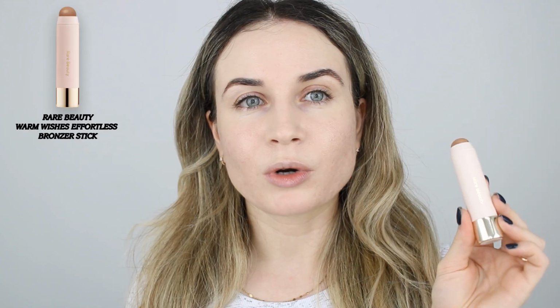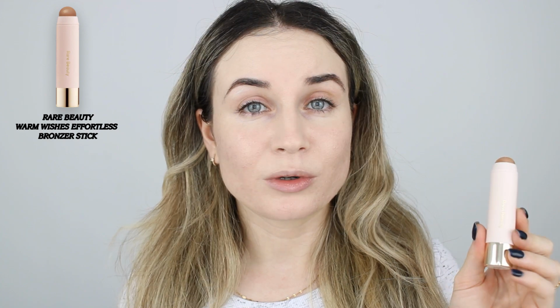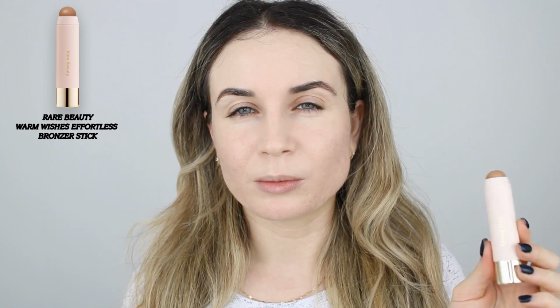Next I'll use my bronzer, and I have this Rare Beauty stick bronzer in the shade Happy Soul. I like this one because it has a natural finish and is very easy to apply.